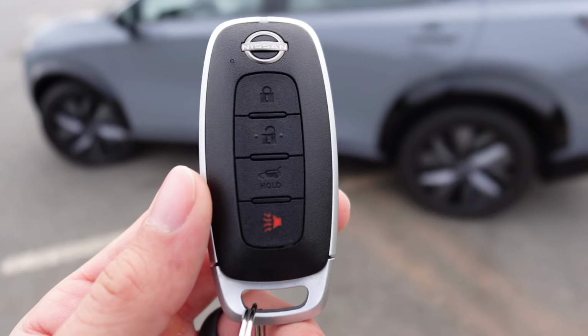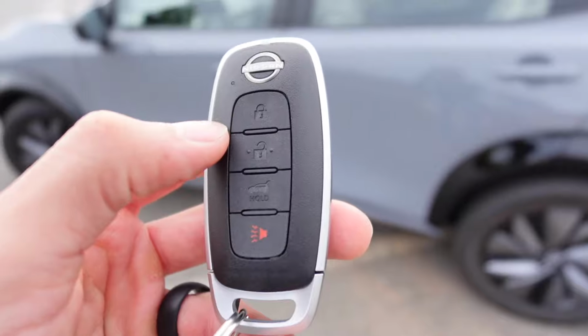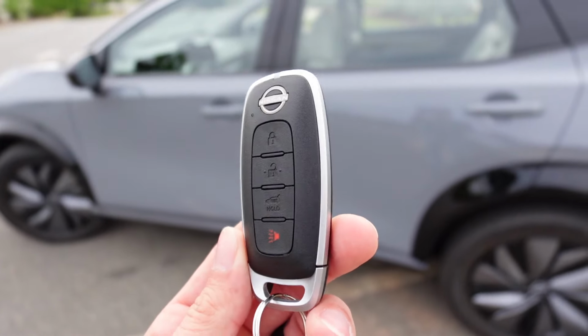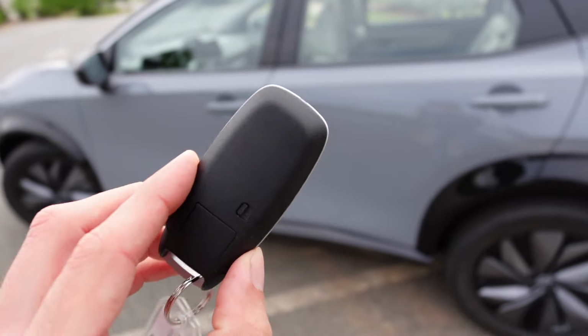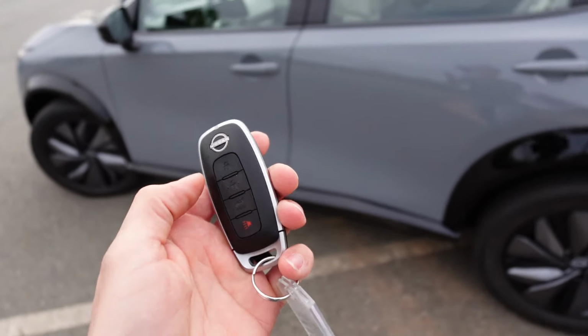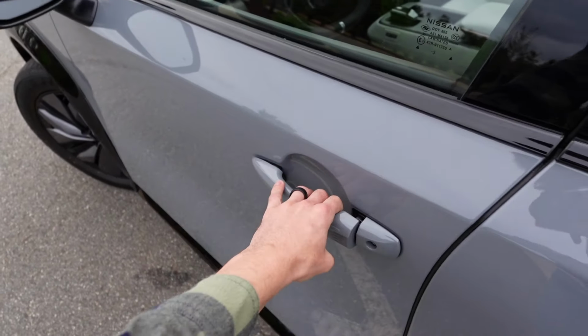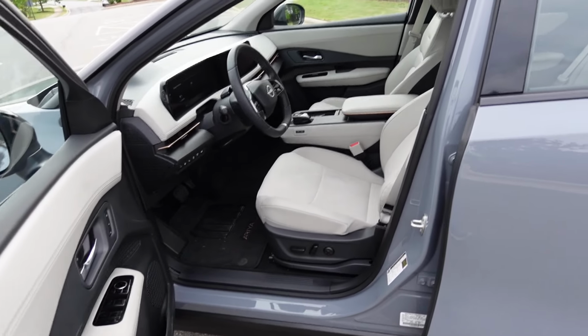Moving on to Nissan's key fob, you can see how you have all your buttons right here, lock, unlock, tailgate release. They are a little bit hard to see given they're all black, so a little bit of a challenge to actually see the buttons. Nonetheless, with the car unlocked or locked, you can just grab the door handle. Of course, it'll automatically unlock and you can get to the interior.